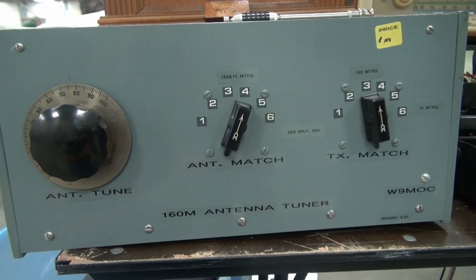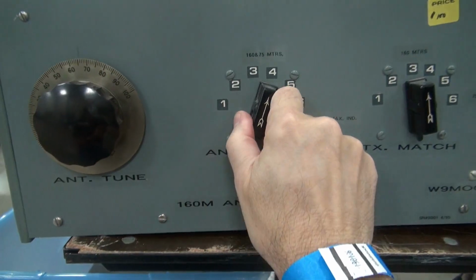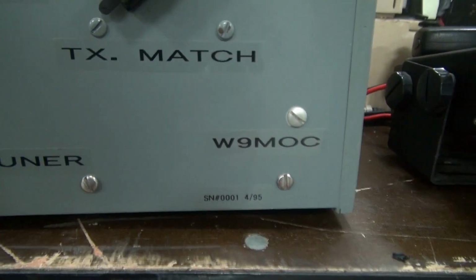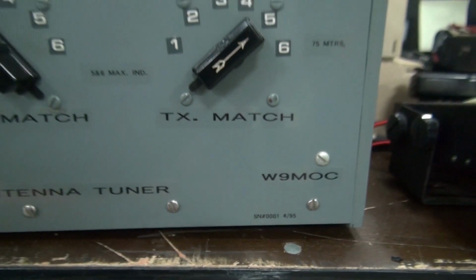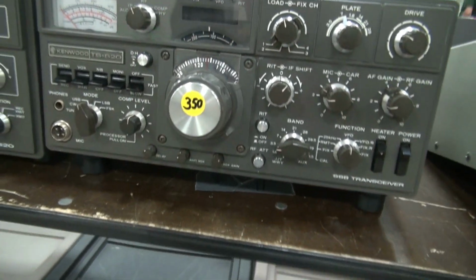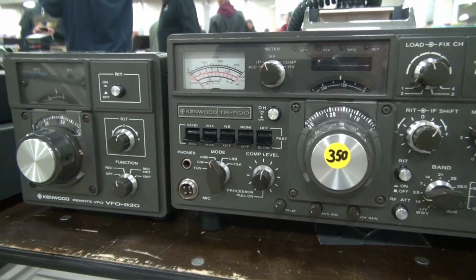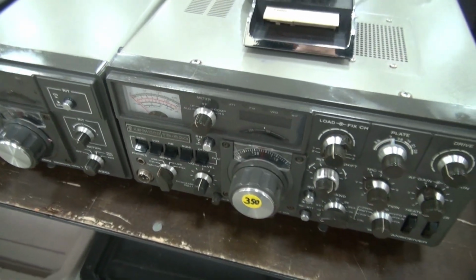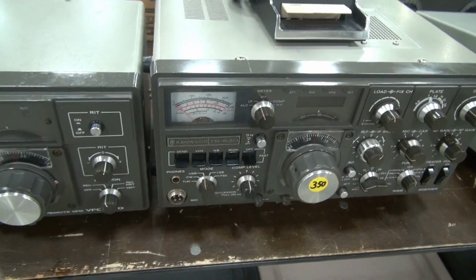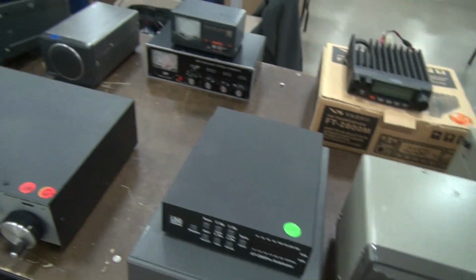Here is a homebrew 160 and 80 meter antenna tuner. Super heavy duty switches. It looks like it was built by a ham radio operator. Thing's great. So I used to have one of these, the old Kenwood 820. They're a nice rig. They're kind of a boaty looking thing, but they actually perform well. This one here is really glossy looking. I don't know if somebody waxed it or what went on. Anyway, for the price, that's a good HF transceiver.